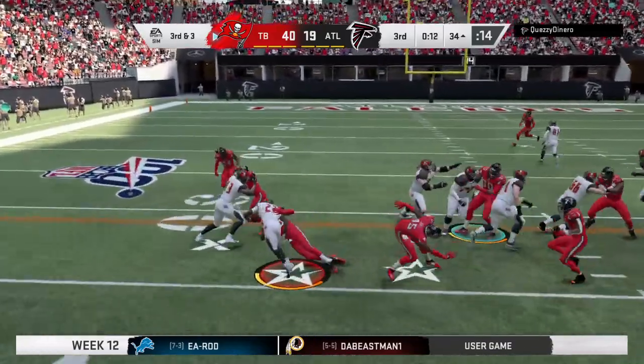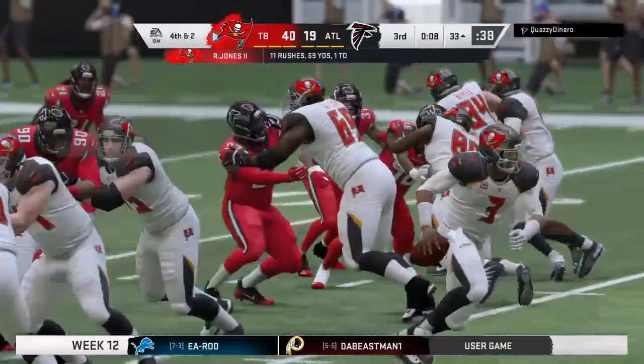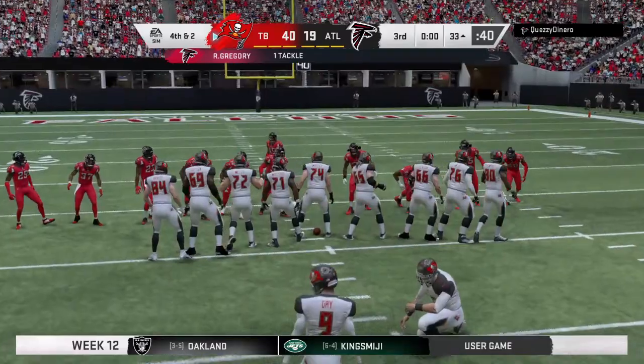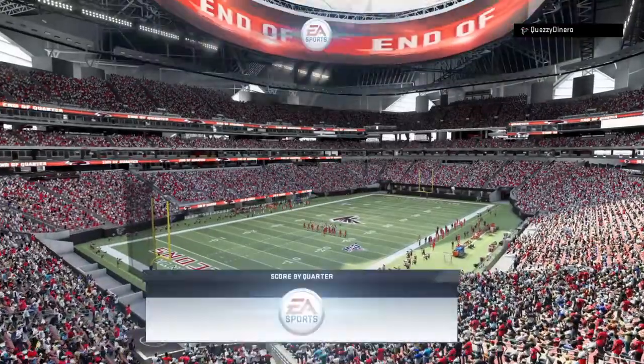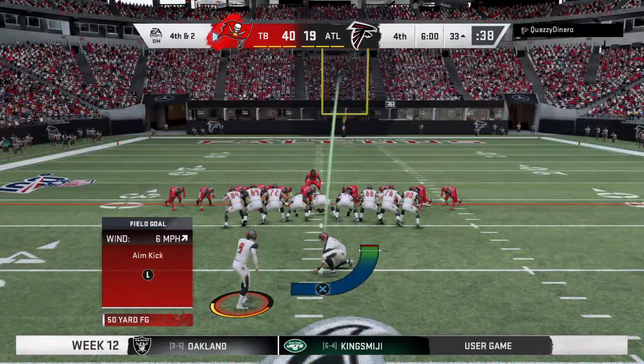They'll try and run for it with Jones. And he's going to be taken down here still a couple yards short of the first. Just a 1-yard pickup there, and it'll be 4th down. 3 quarters have come and gone. You're watching the NFL on EA Sports.